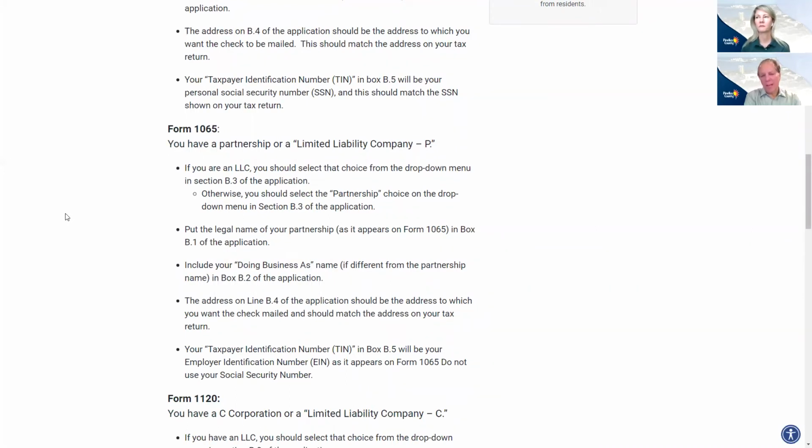have a drop-down menu, first of all, to select the type of LLC that you are. And there are two types, and if it's a partnership, you'll just need to check that box from the drop-down menu. But then you'll put the legal name of your partnership as it appears on your tax form in that first box, in the B1 box.